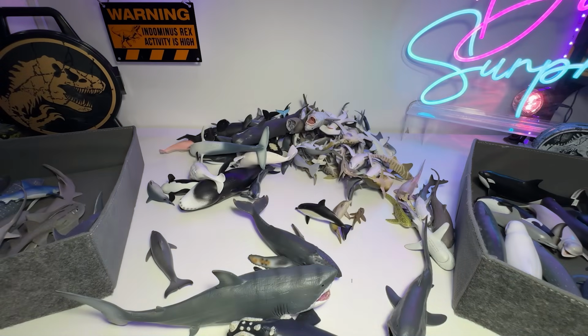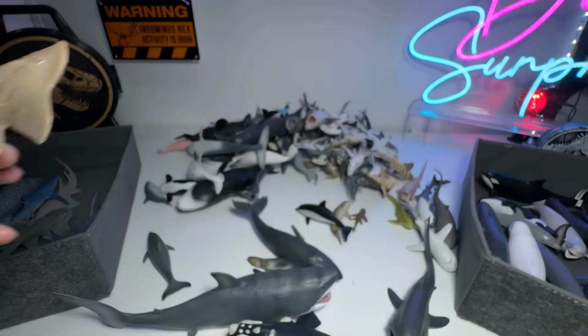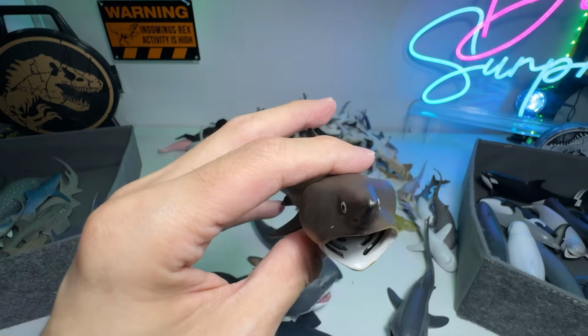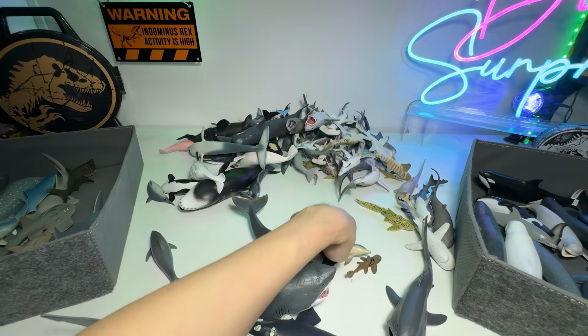Zebra sharks and leopard sharks, they are basically the same. That is what I've read. And a shark ray, yes, a small little shark ray. What about this one? Basking shark. Not a megamouth shark, it is a basking shark. It is also a filter feeder.